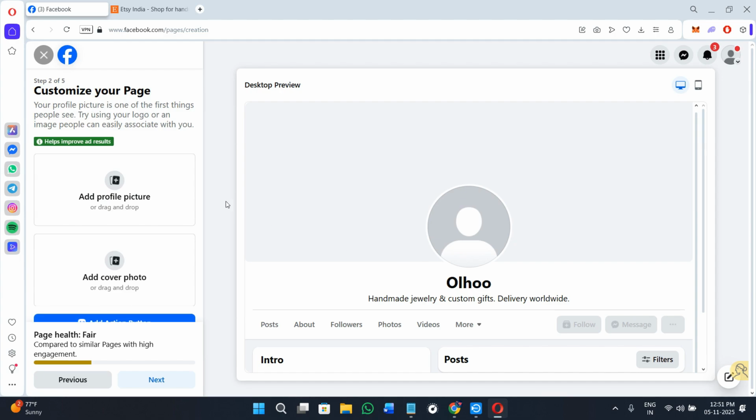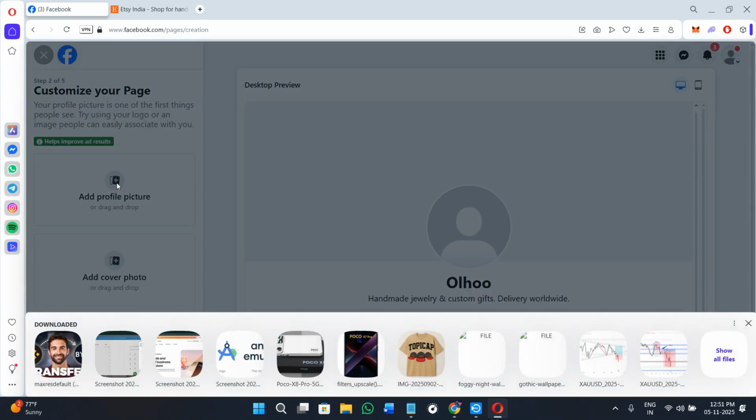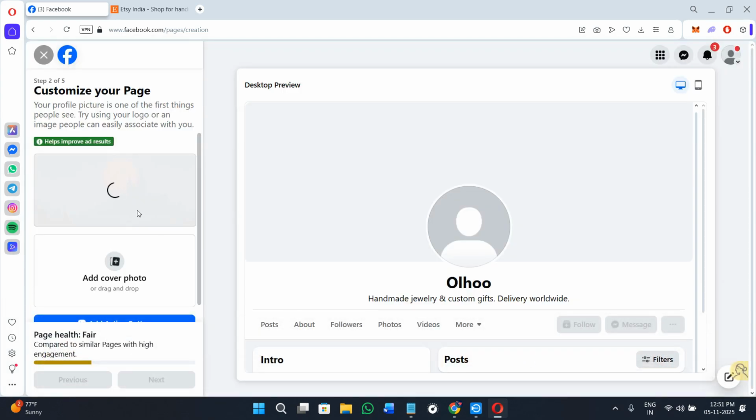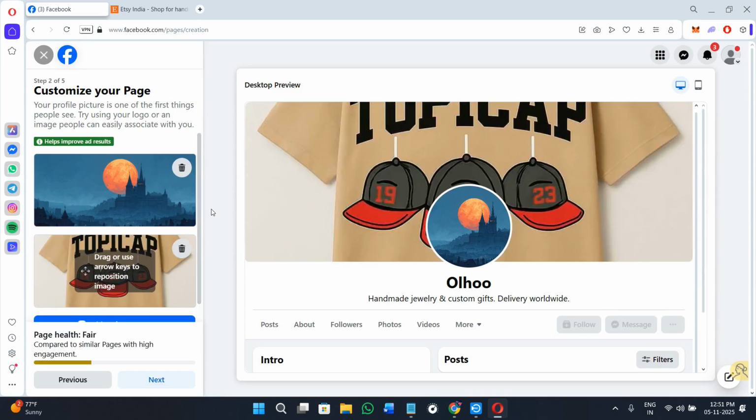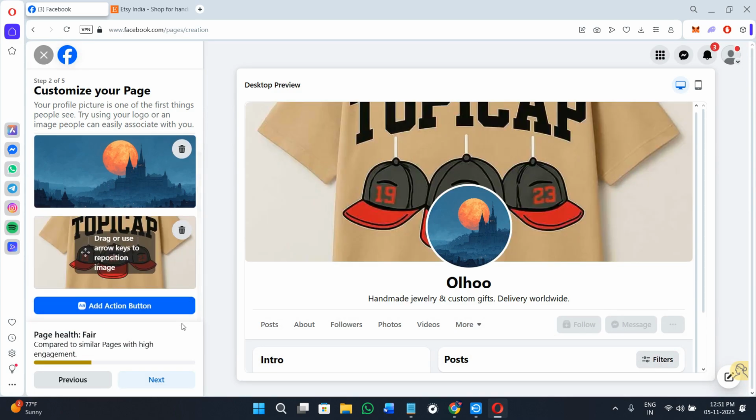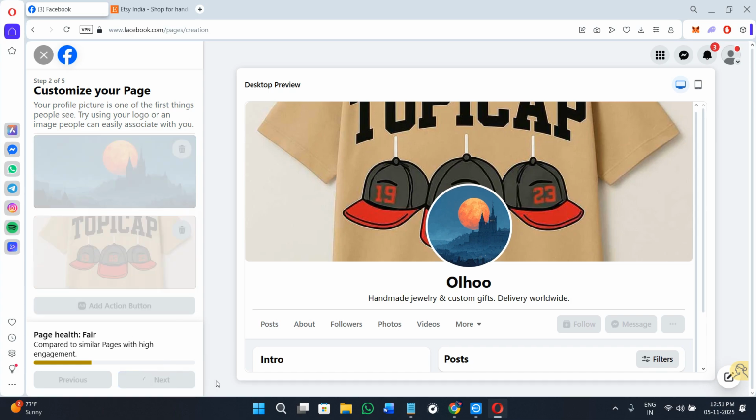Now Facebook is going to ask you to add the images. So here click on the option of add profile picture. Now it is going to show you a bunch of different pictures that are available on your PC. So you can select any profile picture that basically represents your Etsy shop. After that, we are going to add our brand page cover. I'm adding random images, but you can select the one that represents your shop. Afterwards, click on the option of next here in the bottom right hand corner of the screen.